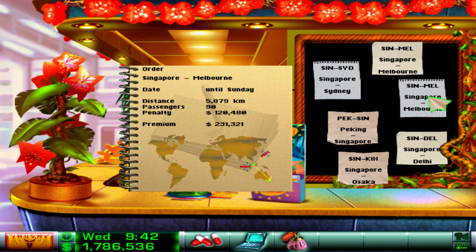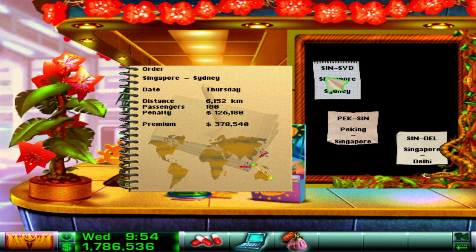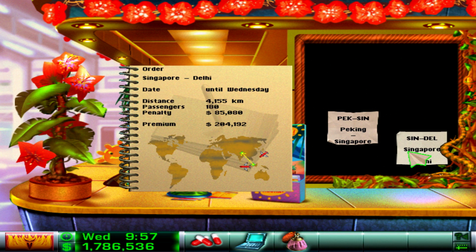So we've got 2 until Sundays, both going down to Melbourne. I think we'll take them both, to be honest. Then have we got any more going in that direction? We've got another until Tuesday, but it's not a lot of money. We've got until Sunday to Osaka. Then I could do that in correlation. I'm going to take it, and then I'm going to take you as well.